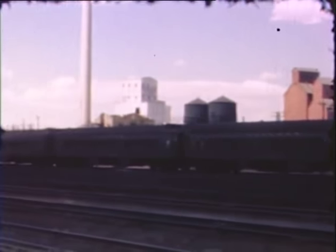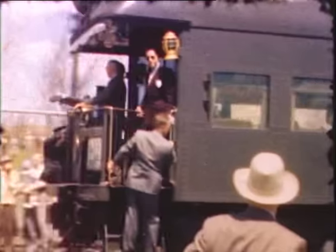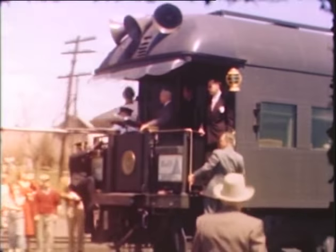The train carrying President Truman arrives at the station. It is powered by three pristine F units leading eight heavyweight cars from the Empire Builder. President Truman is returning to Washington, D.C. after dedicating the Grand Coulee Dam on the Columbia River.